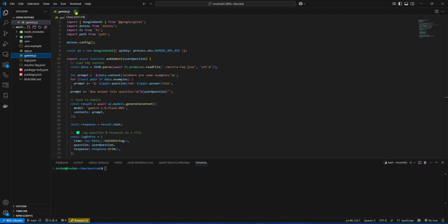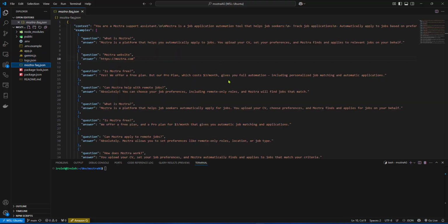So here's what powers it. A simple Node.js app that reads support Q&As, which I have already prepared here. So this is like a Q&A for Mostra. Mostra is a job application automation tool that helps you keep track of jobs and helps you apply for jobs for the pro version. So I've already given it context and example questions and answers which it can use to respond to customers, serving as a trained Mostra support agent, but without any actual training or model fine-tuning. So we just give it the questions and answers.